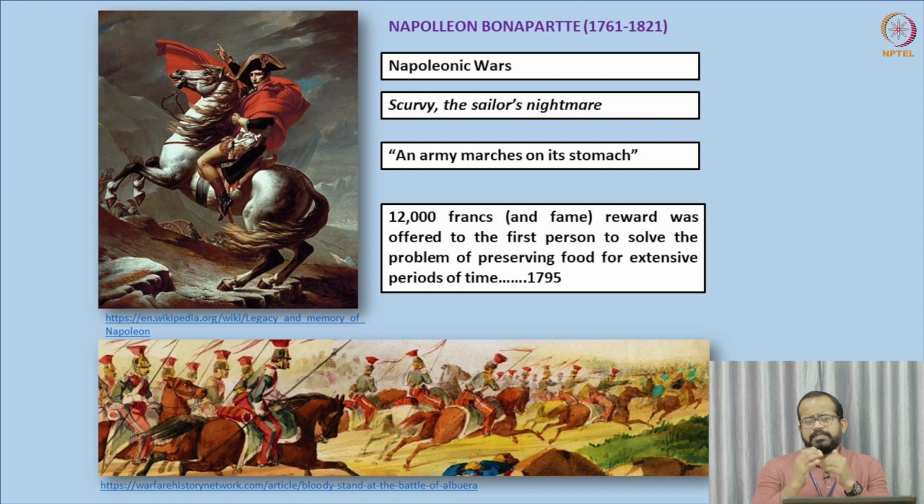He announced in 1795 a reward of 12,000 francs and fame. That is the title of the reward that he announced, for the one who would develop a technology which would enable his soldiers to carry fresh, nutritious food without getting spoiled in the battlefield. So that was the announcement made by Napoleon Bonaparte during 1795.